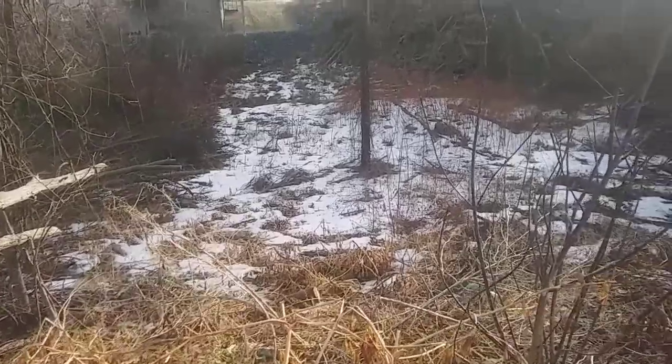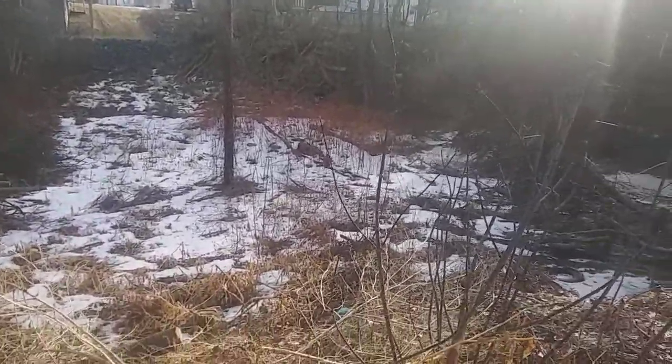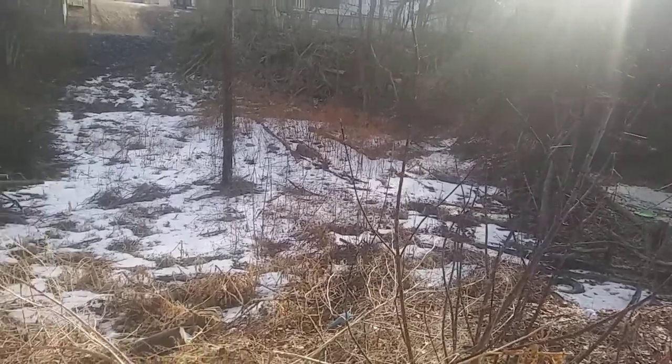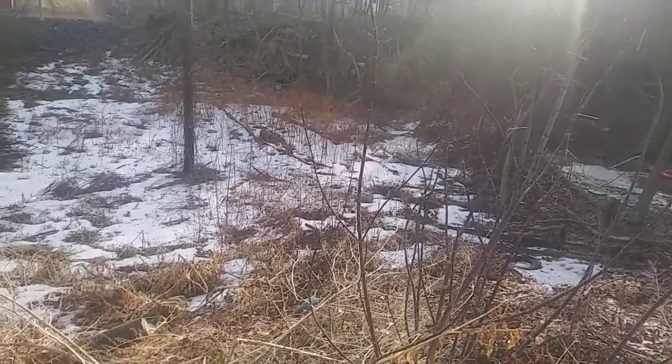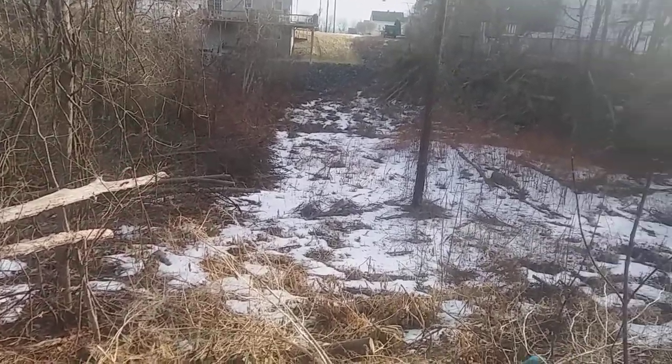I've got to get down to the Historical Society, maybe even the town hall. But we're on Canton Street in Fitchburg, Mass. And to me, this looks like a riverbank or a pond bank.